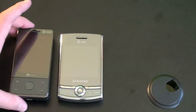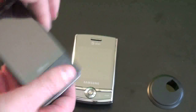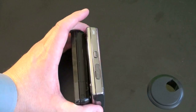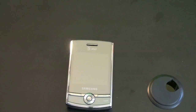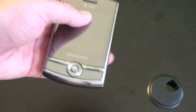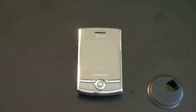Here is the HTC Fuse for AT&T. This one has a slide-out keyboard as well. It's a touchscreen phone. Thickness-wise, it looks to be just about the same. Size-wise, the Propel Pro is just a little bit thicker, but not by much. Now I said the Propel Pro is on the thicker side, and it definitely is, but it's certainly pocketable. You can put it in your pocket and really not notice it. And I think it's a little bit thicker because of that 1400 milliamp hour battery, which I am more than willing to deal with to have a phone that'll last me all day.